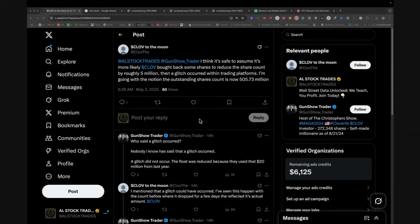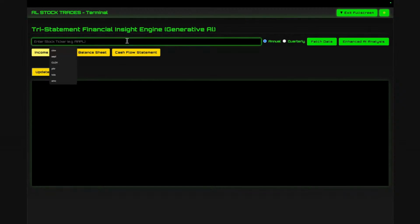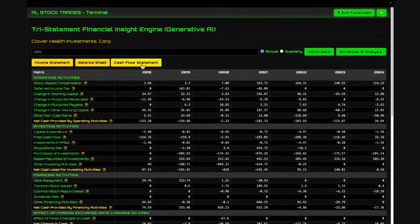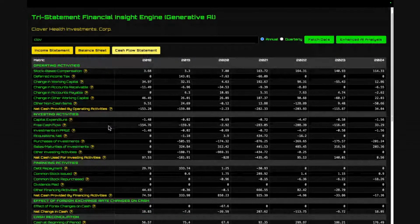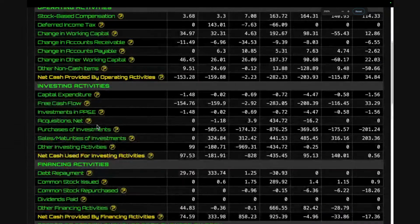In our platform, we like to wait until Clover tells us how many shares they have. But there's a way to find it. This is our tri-statement financial insight engine. You type in Clove and you get all this data. And you go to cash flow statement. Very simple. We scroll down and let's zoom in a little bit so we can see the whole thing.